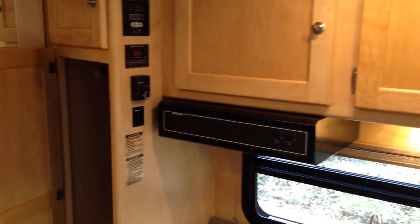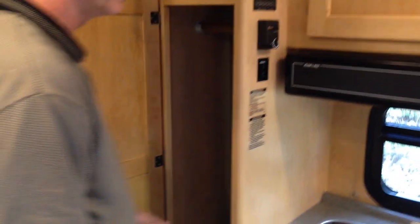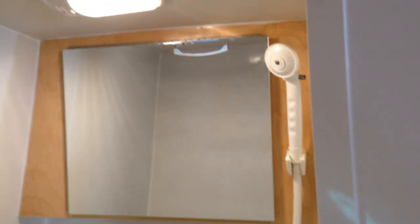The closet has plenty of space, and it's also where we store the table. Lots of drawers and cupboards, lots of good interior storage inside the unit. Looking in the bathroom, we have a wet bath, an enclosed wet bath, which is a really nice feature, complete with vanity, shower, sink, porcelain toilet, and a power vent.